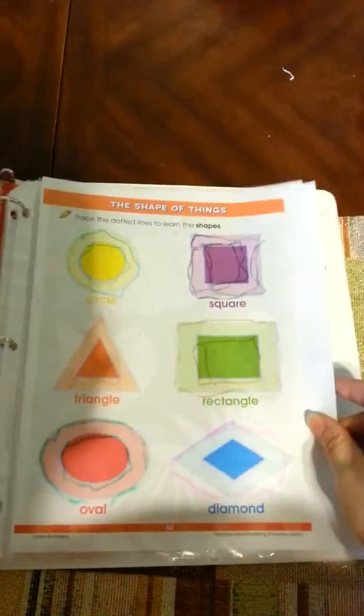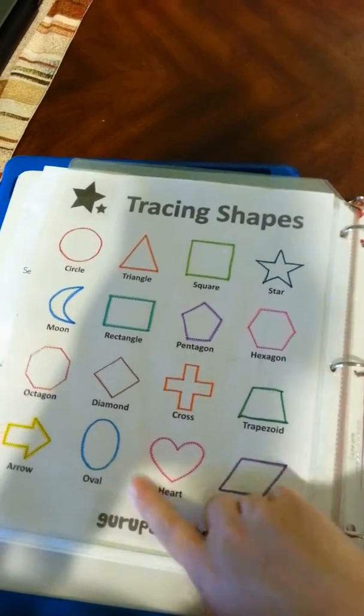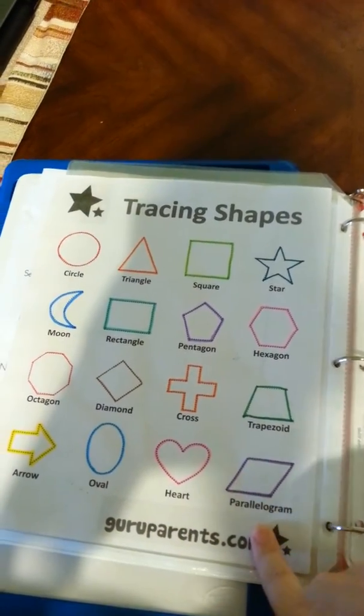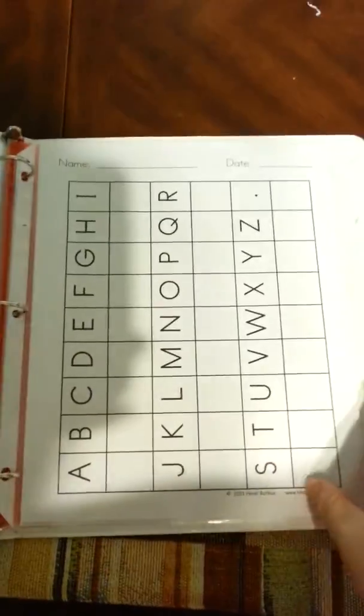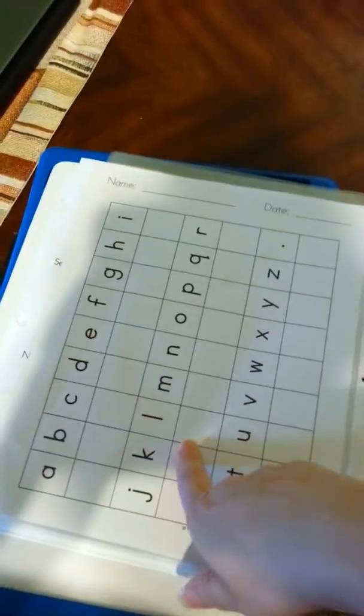Let's see. Oh, and he does his shapes. I did add that one. All we do here is we go through all the shapes that are on here. He just names them. He traces his numbers here. He counts from 1 through 30. He does his ABCs, and this is just the lowercase, so I either use the uppercase or lowercase when he does his ABCs.